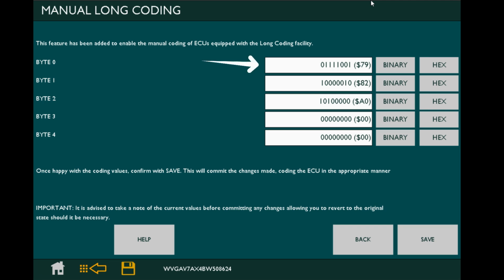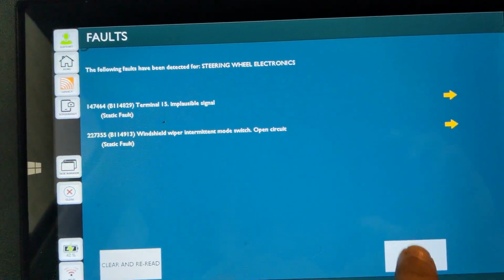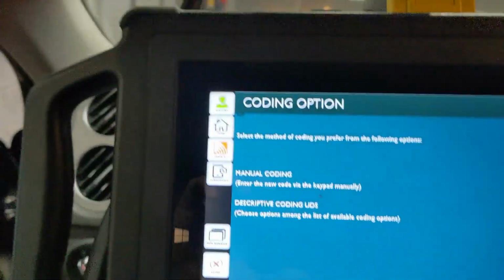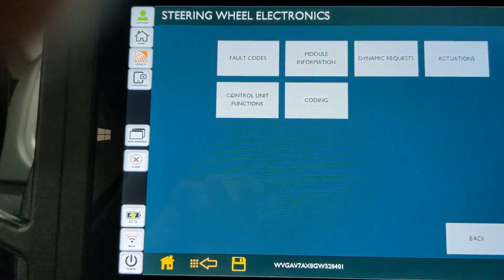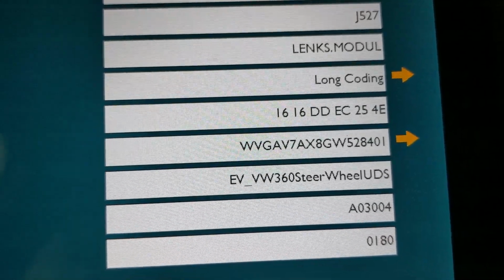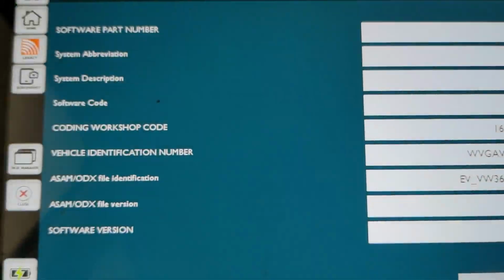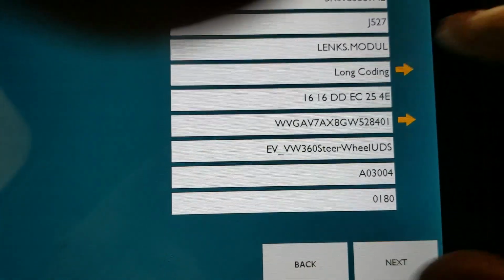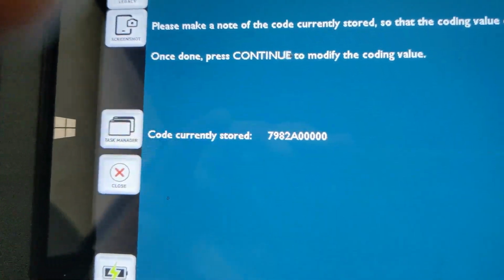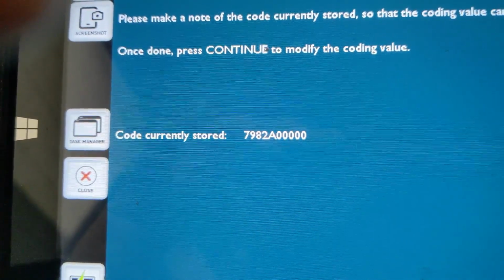Coding is used to configure the module to the vehicle. It's like programming the module to the vehicle, but instead of changing the software, you're just configuring it to the vehicle. What I'm going to do right now is look at our coding. So, wrong screen, sorry, guys. All right, module information. All right, so our workshop code is right there. Or you go into long coding. So we go into long coding, and bam, look at that: 798, 2 apple, and a bunch of zeros.